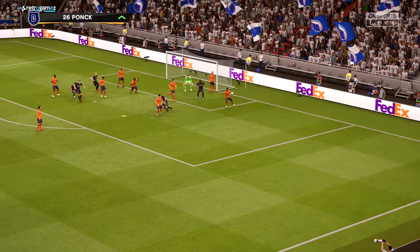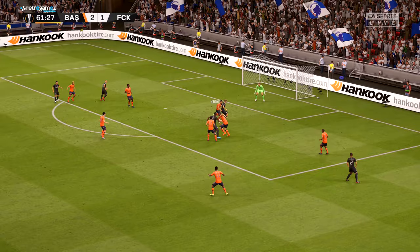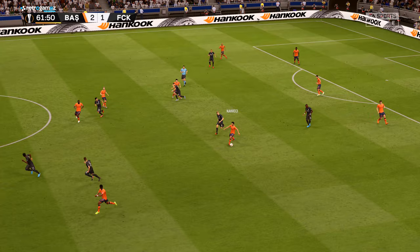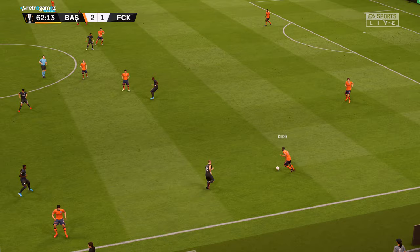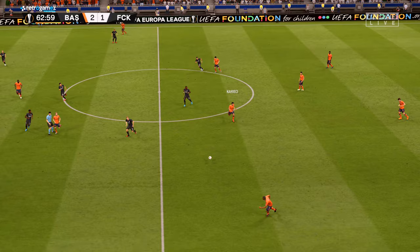Played into the centre of the box. Well, it has come to nothing. Varela. Cleared away. Irfan Can Kaveci. Clichy. Vistja. Alexic. Well, keeping hold of the ball is what it's all about for them. Irfan Can Kaveci. Clichy.